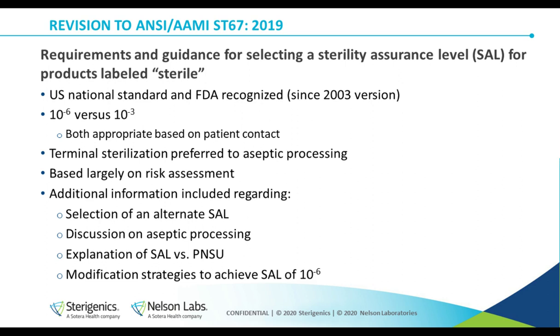So there's another document in the U.S. It's AAMI ST67. This is a 2019 version, just came out last year. And this is regarding selection of an SAL, of a sterility assurance level. It has been a U.S. national standard since the first version, since 2003, and recognized by the FDA. So it proposed a formalized approach to what we've always done in the U.S., which is 10⁻⁶ or 10⁻³, that either can be appropriate based on the patient contact.